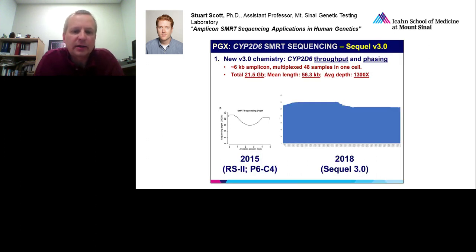In his talk, he nicely highlighted the progression made from when he started this work in 2015 on the first instrument, the RS2. Trying to span a 5 or 6 kilobase gene was still a bit of a challenge, whereas in 2018, with the Sequel system and the version 3.0 sequencing chemistry, you see on the right in blue that there's very even coverage. This allows you to fully sequence the 6,000 base pair amplicon that represents the full-length CYP2D6 gene in high multiplex. Here he multiplexed 48 samples in one SMRT cell and gets an average depth of 1,300-fold, way more than you would ever need.